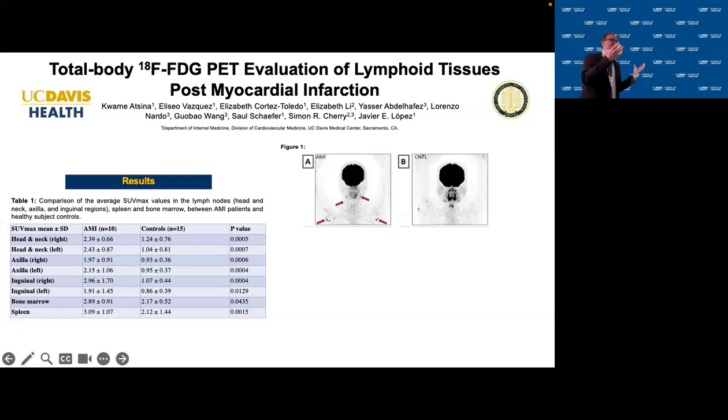It's that the body is inflamed and all the lymph nodes look just like they would if you had lymphoma. And your doctor sends you for a PET scan, which they usually do. And then they look for FDG accumulation on the lymph nodes. And when they see it, they say, cancer in the lymph nodes. This is not cancer in the lymph nodes. This is inflammation in the body because of a heart attack.